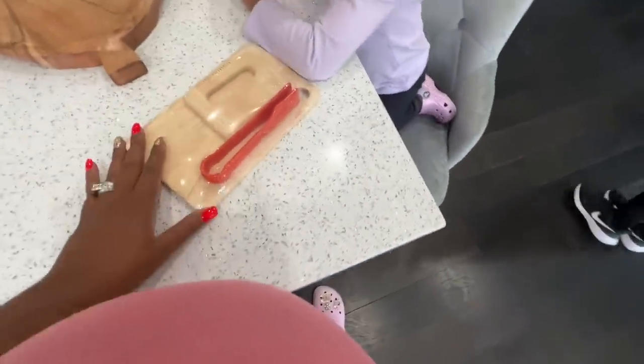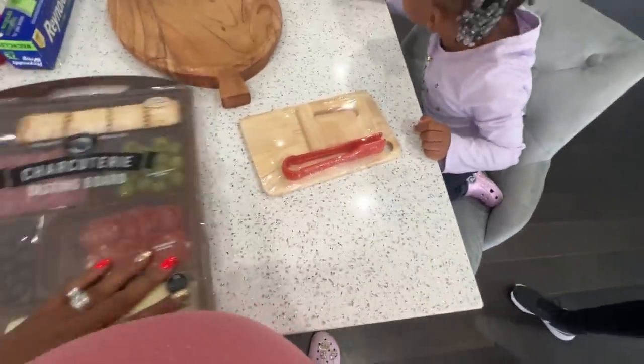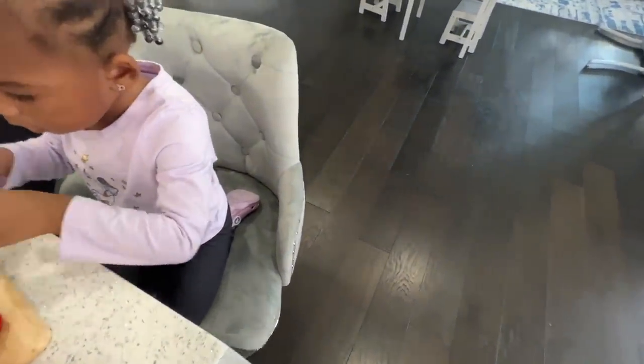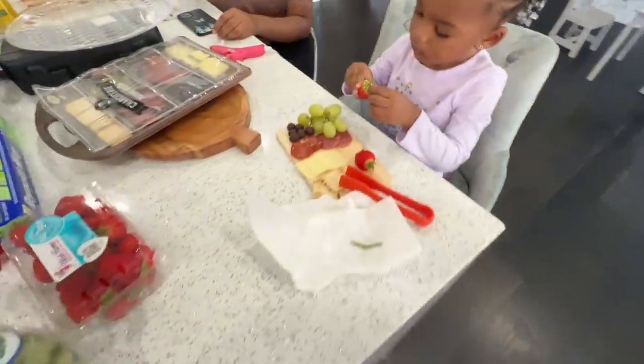You wasn't in it. So we're going to make a charcuterie board, okay? All right. And then I have some fruit to add to it. So Ray just finished her charcuterie board. It's so cute. Put it on here. All right. Now snack on that, okay?